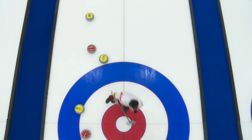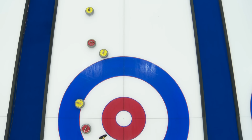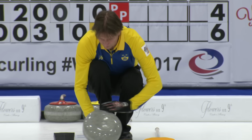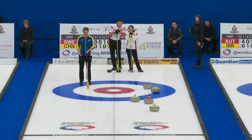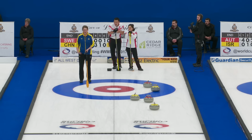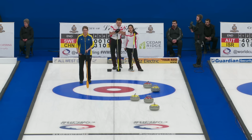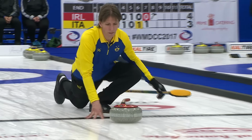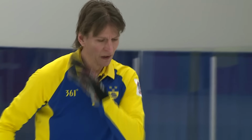Comes up short here, Ba Dexin. Chance for Sweden to sit two. So, come around here. You know, we're going to leave Ba Dexin a chance to run that yellow in. Yeah, at what point do you think that you just draw the open side and say, I'm going to take my two here? Well, that would be the option. But, of course, you don't mind scoring 3 either.